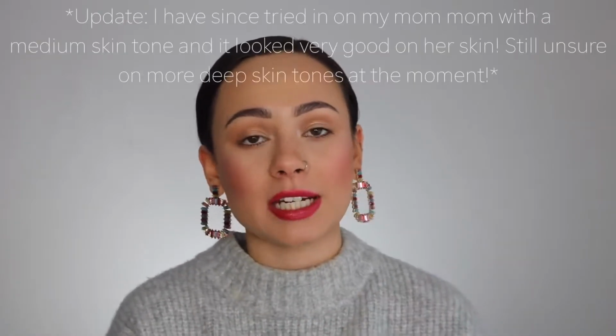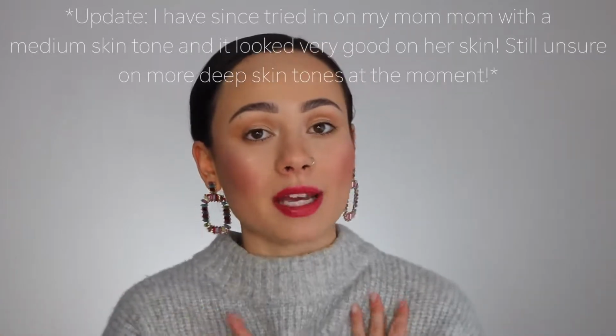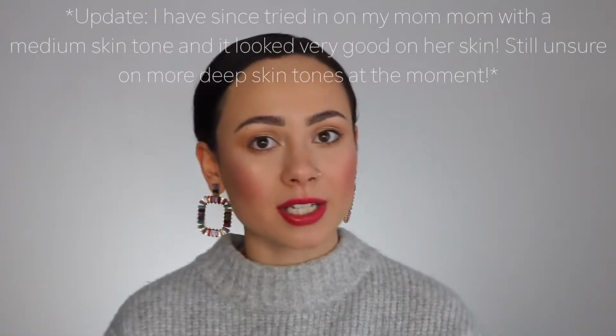So Hula Caramel, I do want to talk about that for a second. That is a new deeper shade that they made. They have Hula Light. It was only a matter of time before they made a deeper Hula shade. Clearly, I am very fair, so I can't speak on how well this shade is going to work on medium to deeper skin tones. I can only speak on my experiences until I have a chance to try it on somebody of a different skin tone than myself.